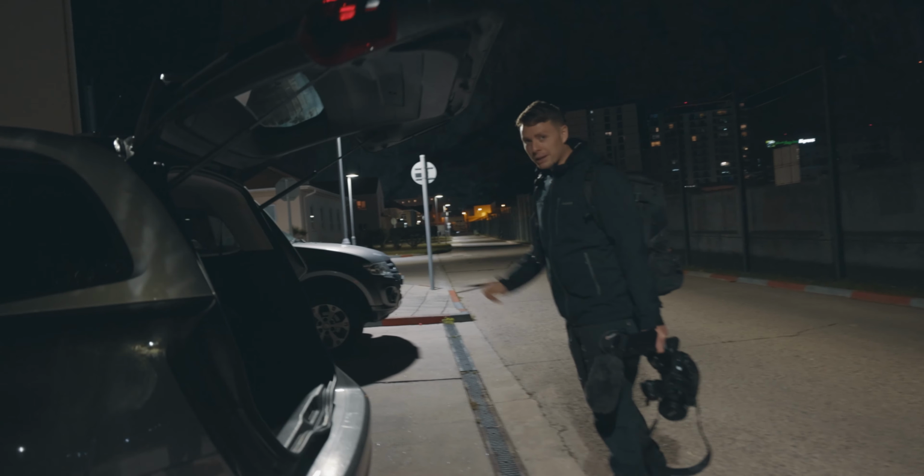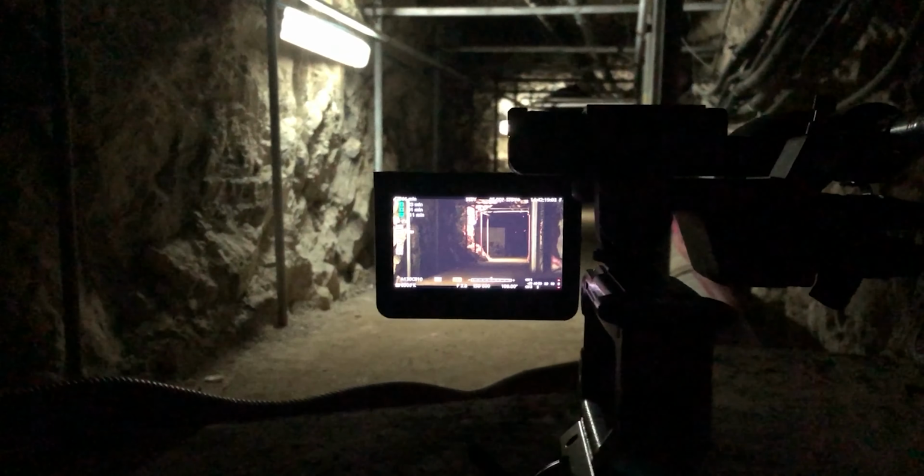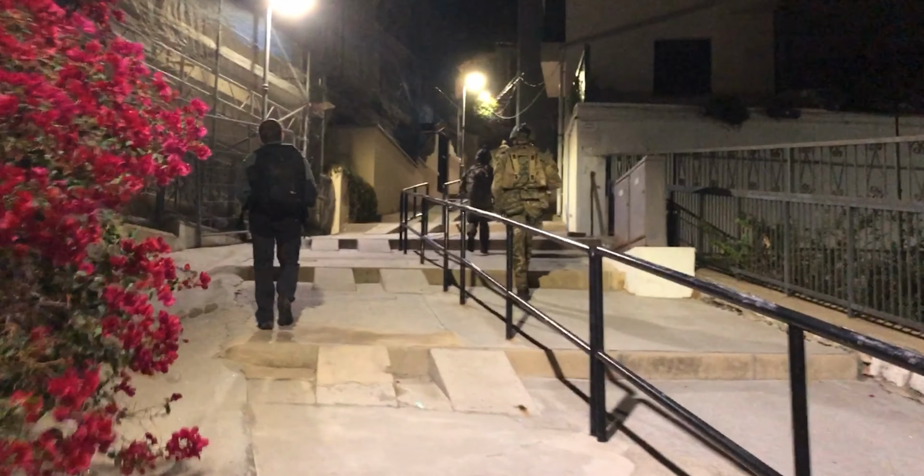From that, 2 further cache locations have been found. We have J2 stressed that they're trying to move the weapons in the next 36 hours, and therefore we'll be moving tonight to prevent that movement.